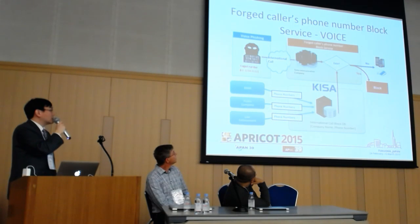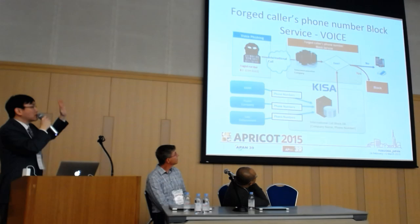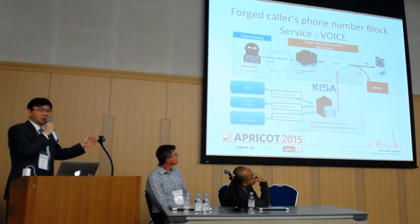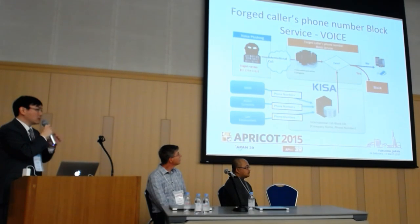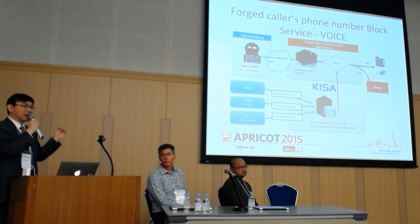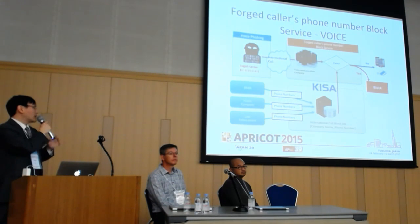In Korea, almost every hacker uses a forged caller number system, because they try to persuade the victims. So they forge numbers of a prosecutor, or a police office, or mobile phone number systems. They also use international calls, because if they used a domestic area, policemen or prosecutors could easily find them. So they use international calls. We think if we can block numbers from international calling, we can protect against this kind.